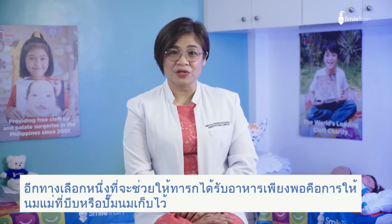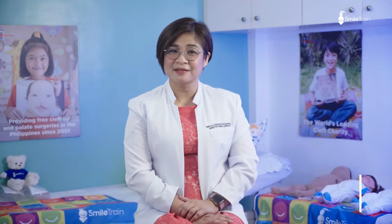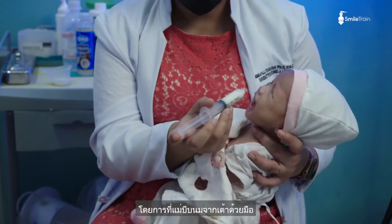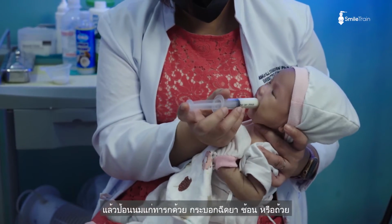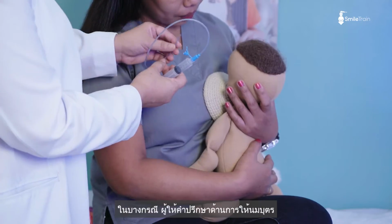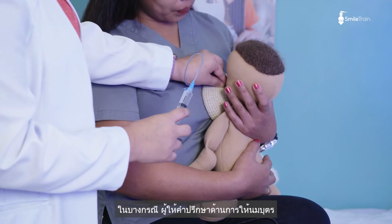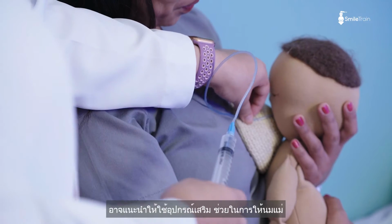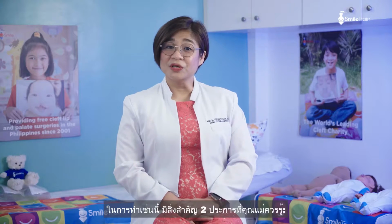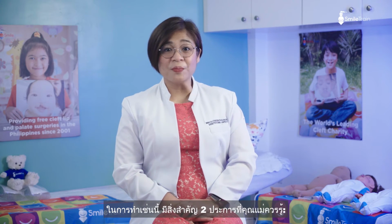Another way to ensure that baby receives ample feeding is through alternative feeding of expressed breast milk. This means that the mother extracts her milk with her hand and offers it to the baby with a syringe, spoon, or cup. In some cases, and if recommended by the lactation consultant, it can also be offered with a supplementer at the breast. In order to do this, there are 2 important things we need to know.